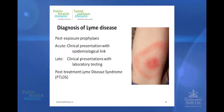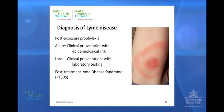You can break down the diagnosis of Lyme. I look at it in kind of four categories. This is my way of looking at it. You've had a tick, you don't know if it has Lyme or not, so we'd call that post-exposure prophylaxis. You could call it early treatment, but you don't know what the person has. There's the acute presentation, which is what we consider typical for Lyme, the late presentation.